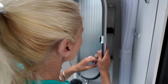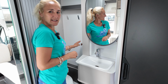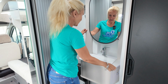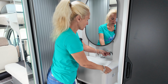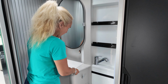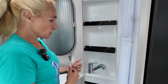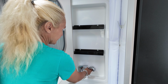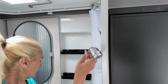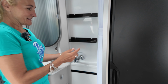And then if I close that, what we then do is there's a little catch here. If I just put that in the down position, this slides across. I'll just straighten that back up. This slides across all the way over the toilet. You pull the shower curtain around you, and this is then your shower space. This comes out. You can put that up there if you need to. And then obviously when you're done, feed it back in. Ta-da!